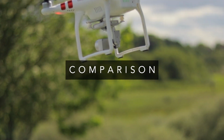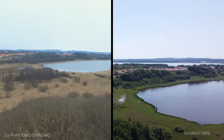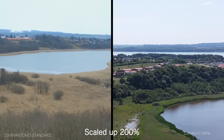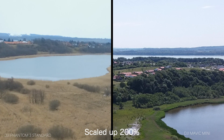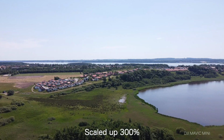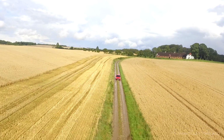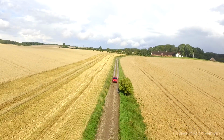So how does it actually compare to the Phantom? Just look at the difference in video quality between the Phantom and the Mavic Mini. The Mavic's footage is so much more crisp, with less noise and a tad more dynamic range. Sure, the Mavic's still grainy, but that's nothing a little denoiser can't fix. The Phantom is still alright, but its 2.7K really doesn't hold up to today's standards and kind of looks like a 2015 phone or something.